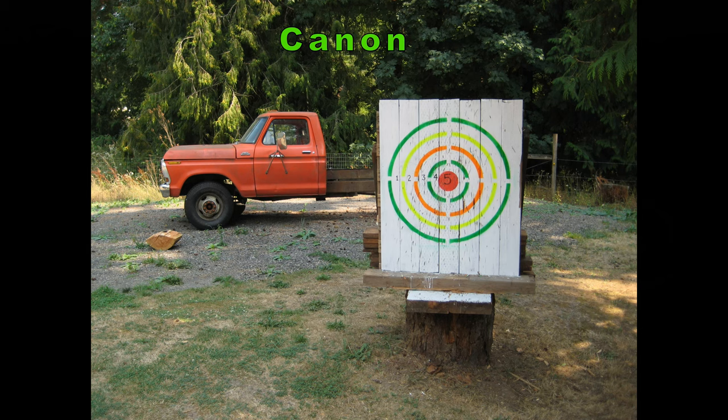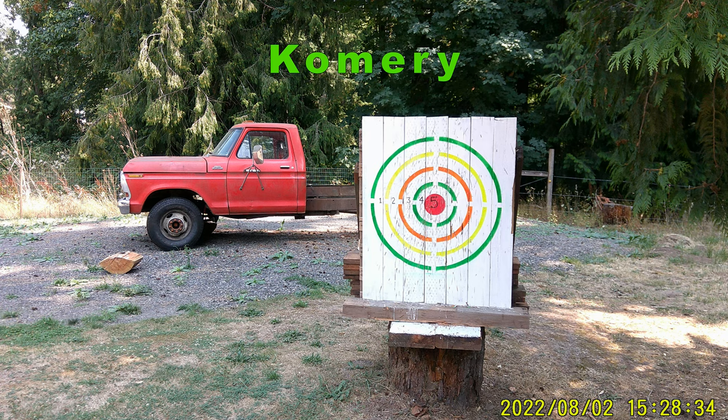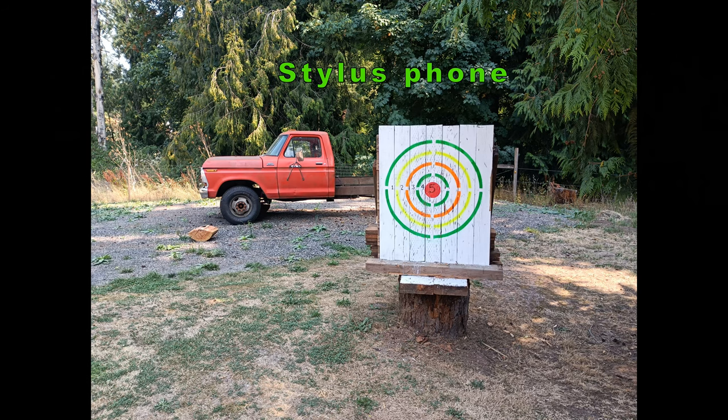This last series we'll call Axe and Albatross. Why that? Because there's an axe board and an albatross truck that's been around my neck for far too long. And here we have the KOMERY once again washing out the whites on the axe board. But interestingly, as correct as the colors were on the purple people eater, they are not on this old crappy truck. And here we have the stylus phone again.